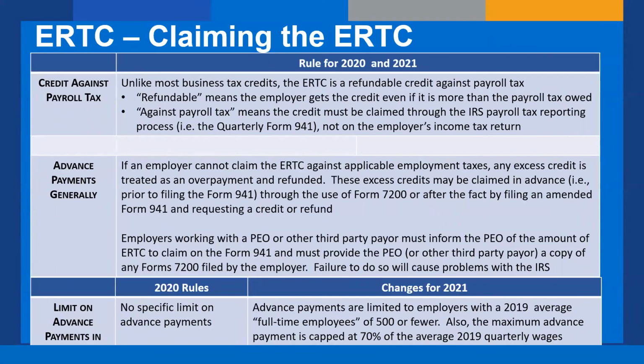So let's turn to how you claim the credit. As I mentioned, the ERTC is a refundable credit against payroll tax obligations of the business claiming the credit. Generally, these payroll taxes are paid in connection with each payroll disbursement and are reported on a quarterly Form 941 that the business or its PEO must file. The ERTC, like other credits against payroll tax, is structured to expedite the benefit of the credit by allowing the business to access the credit through reductions in its payroll tax payment obligations in the amount of the credit that the business is entitled to receive.